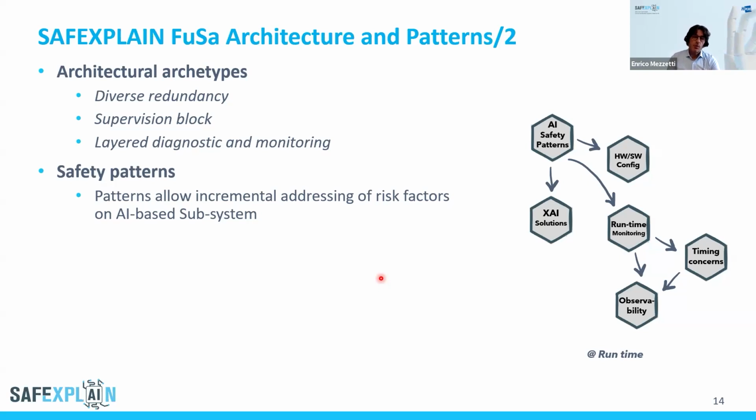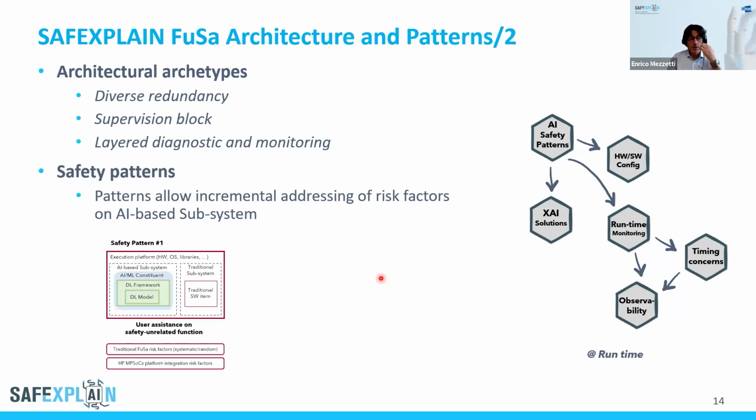In practice, this brought to the definition of a set of safety patterns. The safety patterns are specific instantiations of architectural archetypes in a way that allows addressing different degrees of criticality in the usage of AI in this type of application. This can be done incrementally. So essentially, we have been defining 3 safety patterns.